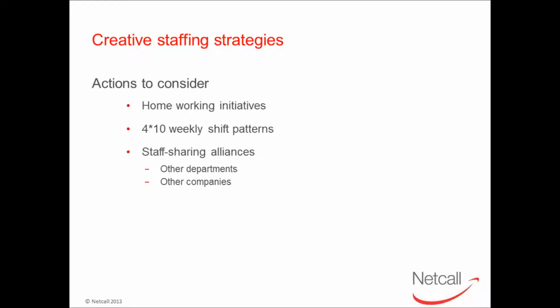And also the start of a trend in the US, where you could think about sharing with other companies. It's a bit like outsourcing, but it's probably outsourcing plus, because you're looking at a mutual relationship rather than the supplier and customer relationship. So if you're on a business park with other call centres, have a chat. Have they got the same seasonal peaks as you have? Perhaps not. Is there something you can do to handle calls at busy periods with other companies? They're quite radical in terms of staffing strategies, but have a think.